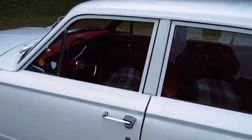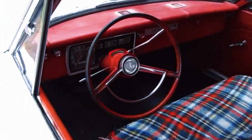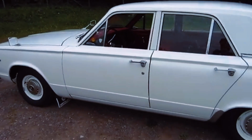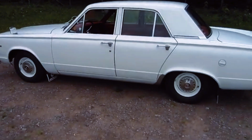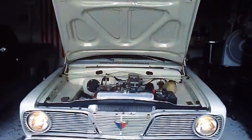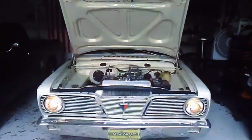The Valiant featured a simple suspension system that prioritized comfort over sportiness. While it provided a reasonably smooth ride, it did not handle well in tight turns or during aggressive driving. The car's weight and design led to a heavier feel on the road, which, combined with its lack of power, made it less enjoyable for drivers looking for a dynamic driving experience.